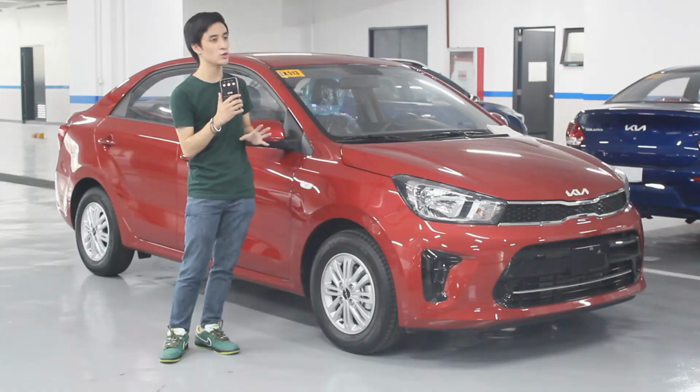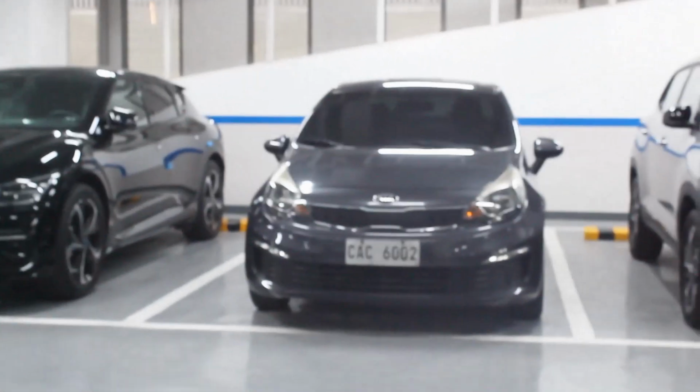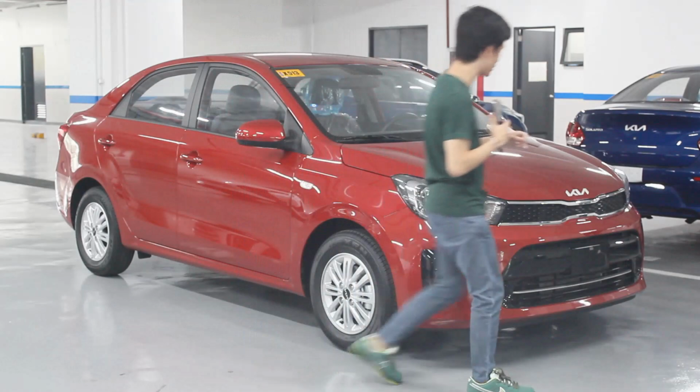And sadly, this Kia Soluto already replaced the outgoing Kia Rio. There's literally just one right beside it, but we do not get a Kia Rio at the moment. Maybe hopefully in the future.